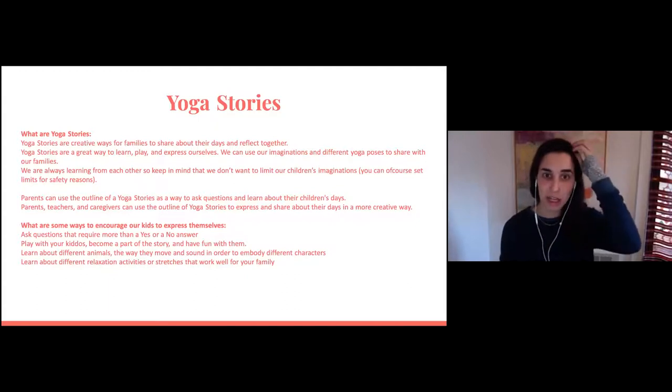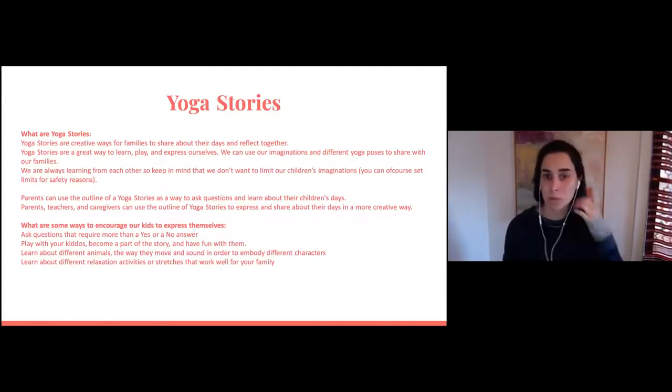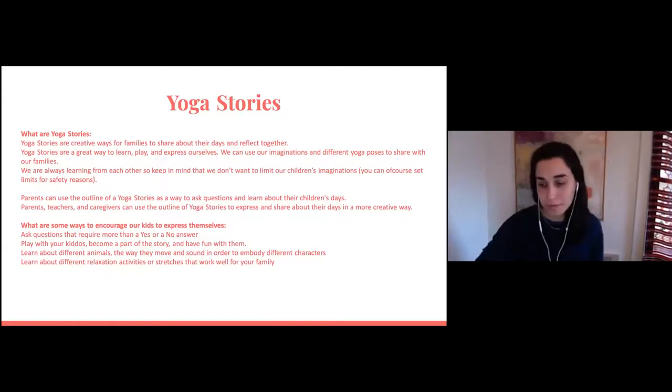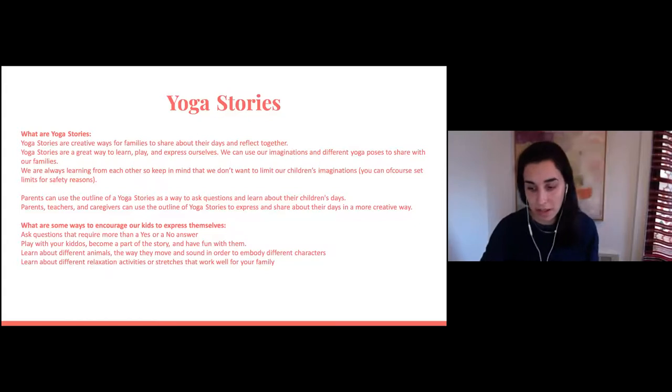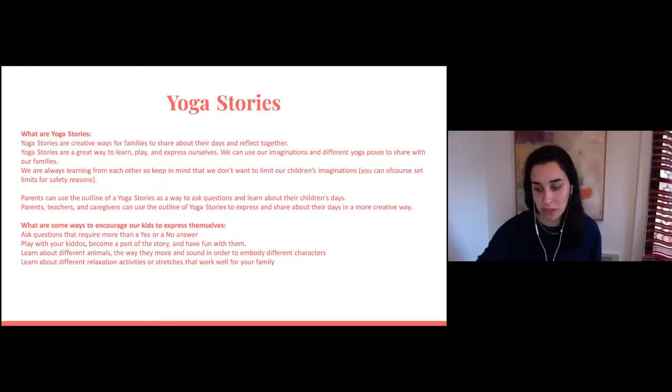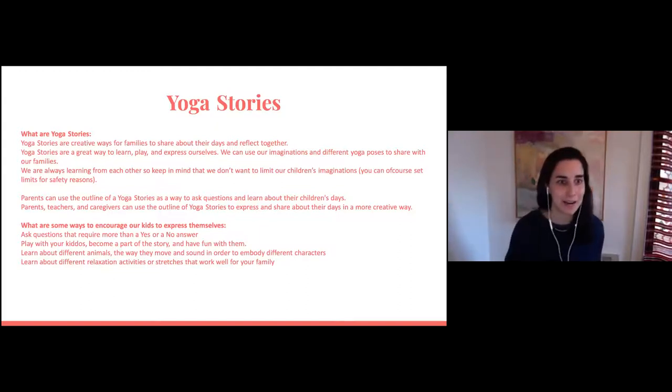They're really a great way to learn from each other as well, because we're learning different movements, different sounds. We're learning about each other's imagination. And you can use formal yoga postures, but you also don't have to. They can be different things that you make up. It doesn't have to be a specific yoga pose. It's really great to remember that we're always learning from each other, so we want to be supportive of each other. We want to know that we're all in this together, working through it together.